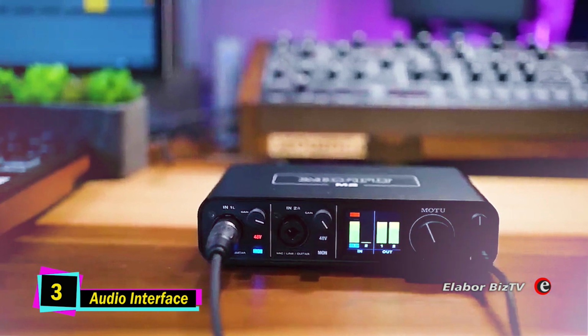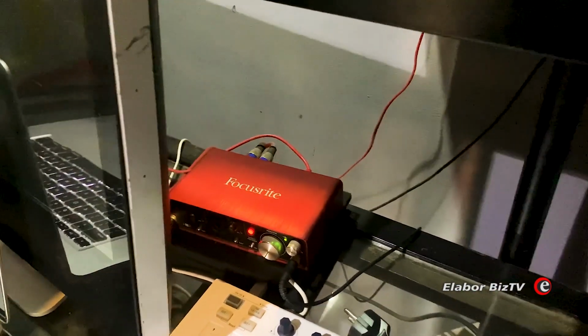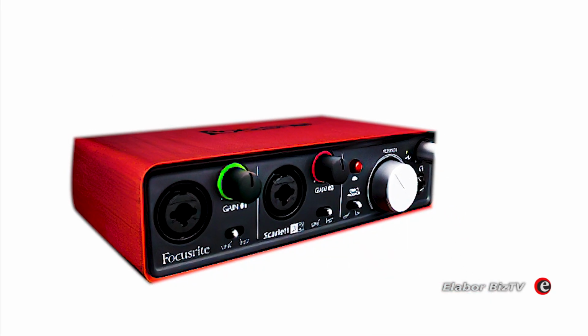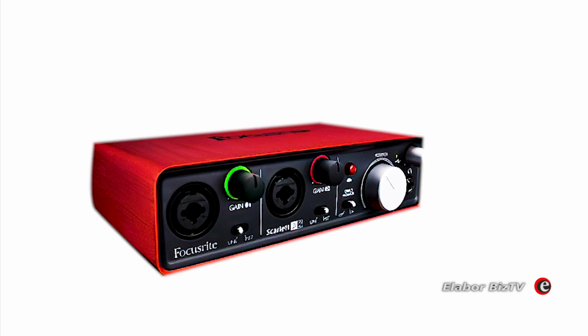Number 3 is audio interface. An audio interface is basically another name for an external sound card. This is one of the most important tools required to capture high-quality recordings.